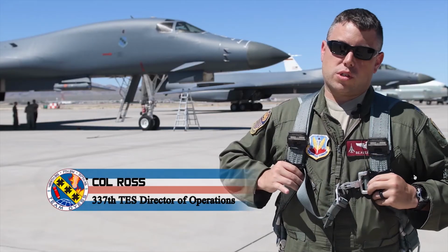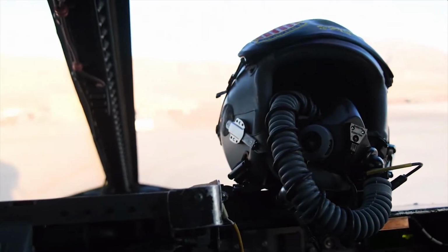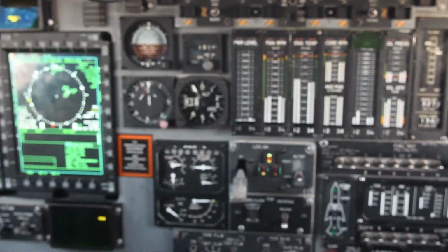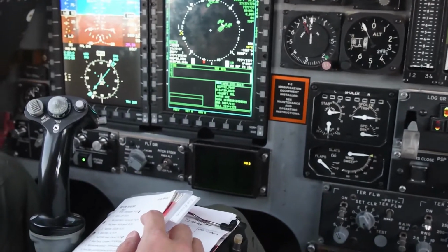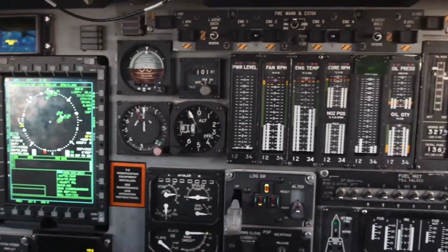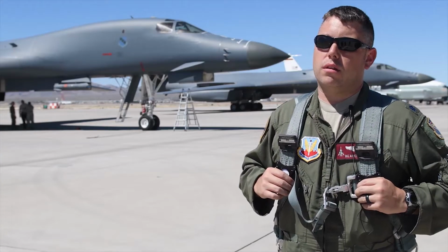We're here supporting the weapons school as well as testing SB17. Stands for Sustainment Block 17. We have the first release of it right now that we're testing. It's not all of the upgrades that it's getting, but it is a pretty good chunk of them. And then it'll add a lot of different capabilities on top of what SB16 already brought the B-1.